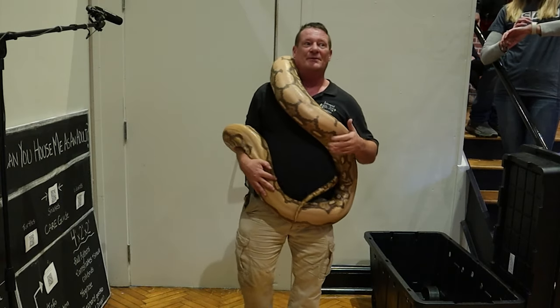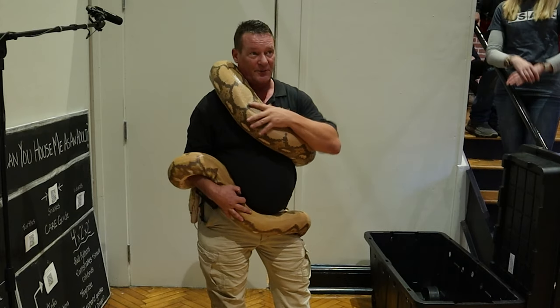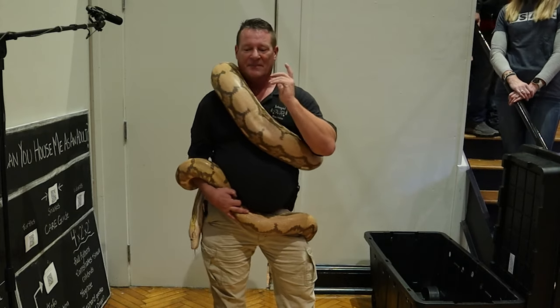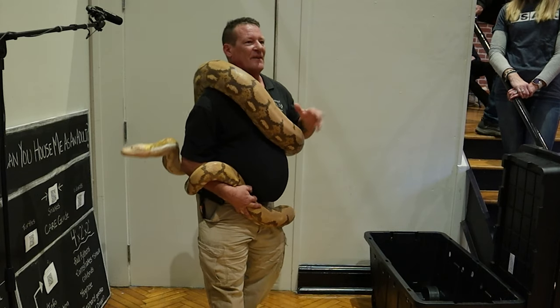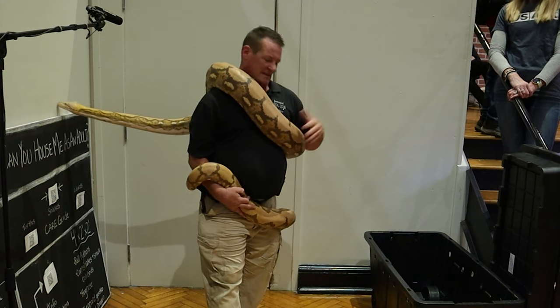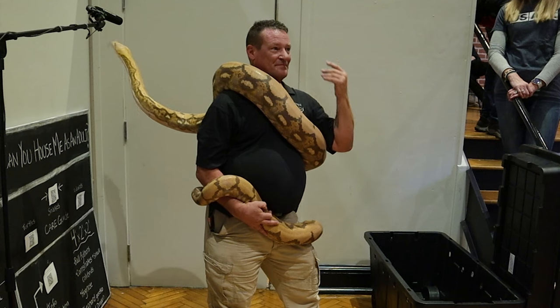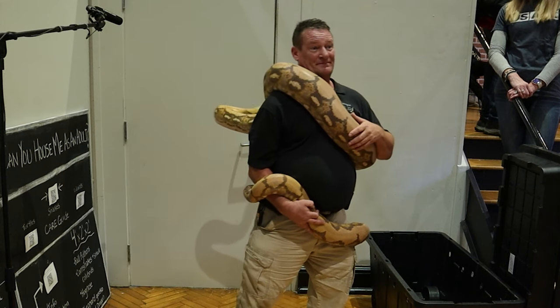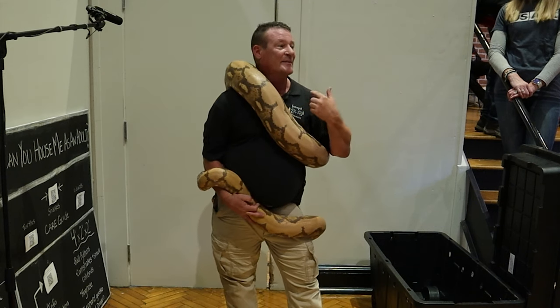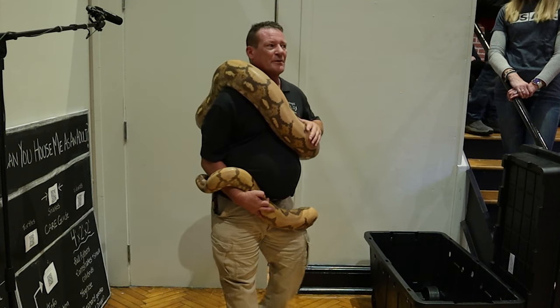Now keep in mind too, and this will show the sexual dimorphism of the animals, when he was 12 feet long, and this guy was 12 feet long, the female that I had out was about 5 feet long. So in that time, he's grown 4 feet, and she's grown, what, 11 feet? So she's really outpaced him, and I expect her to get bigger than him. She's between 10 and 15 years old.